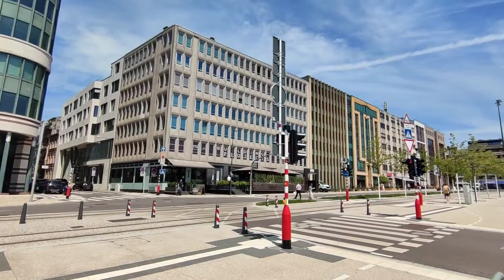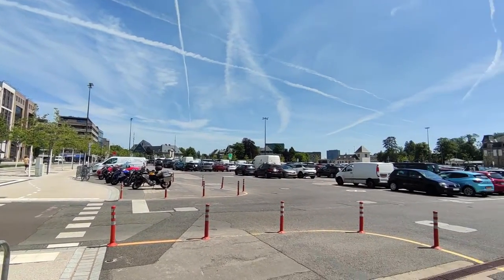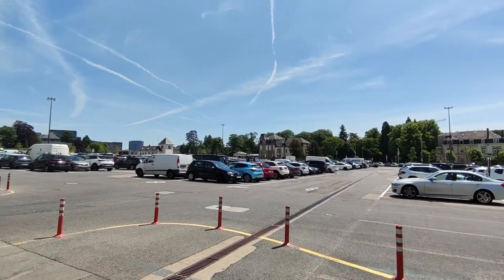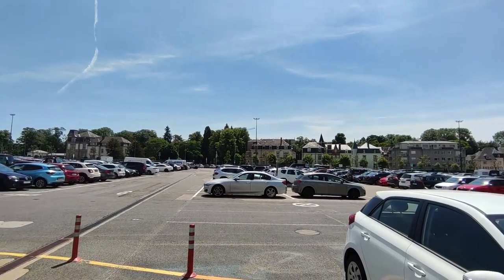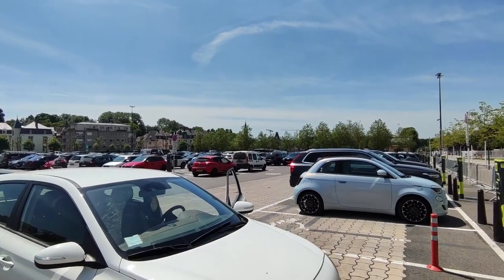On the other hand, we have a huge parking lot right in front of this area, which hosts the annual Schueberfouer. This is a fair which attracts millions of people every year, and it also means that there will be some parking issues whenever this fair is held.